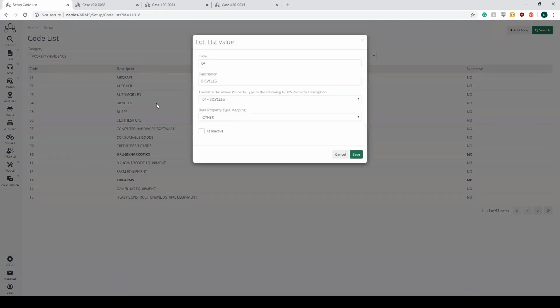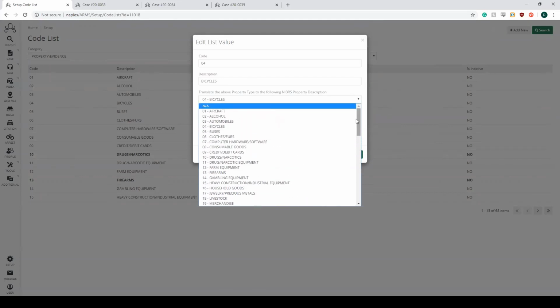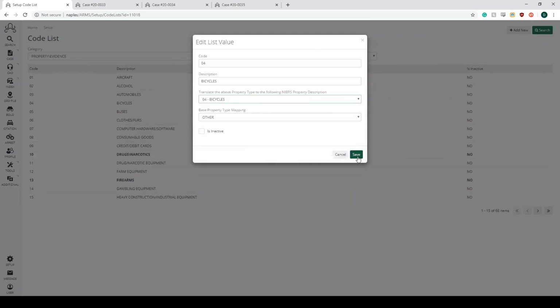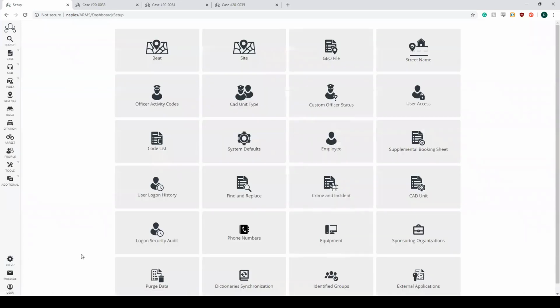Same thing with a lot of these, like bicycles. You'll see that it maps straight to bicycles. So you would just need to find the one in here that it matches. You'll notice a lot of this NIBRS information are codes. So everything's going to have a code associated to it because NIBRS just puts it into kind of a checker and it checks the codes to see if all of them line up correctly. All right, so that is it for the setup. Those are the three main ones. There are some smaller ones that we'll talk about in a second when we're doing the case data entry, but those are so small that they take like 5 minutes to set up, so nothing really big at all.